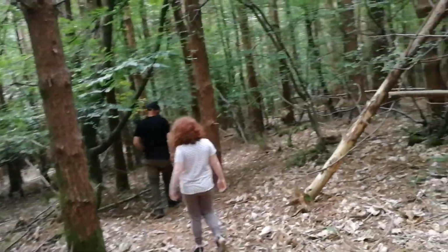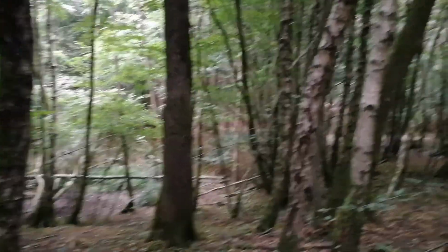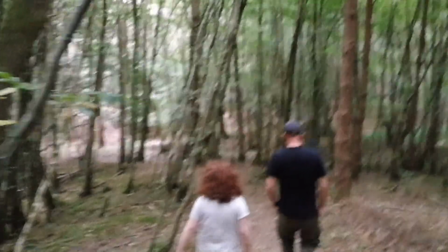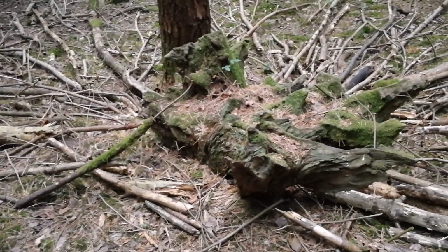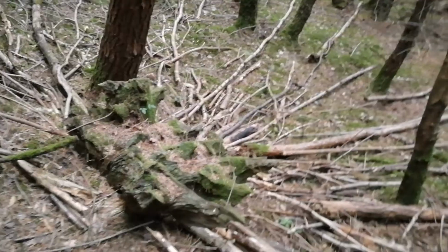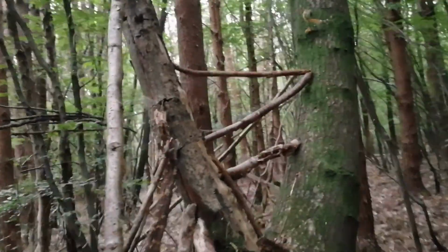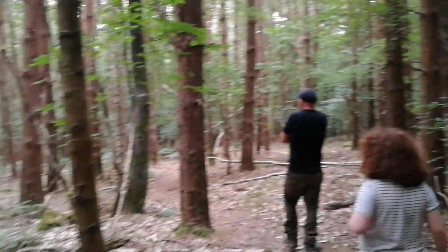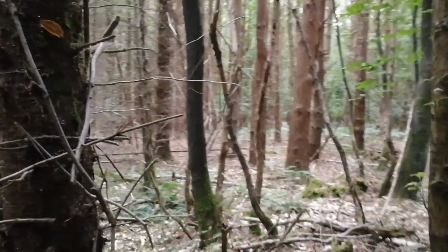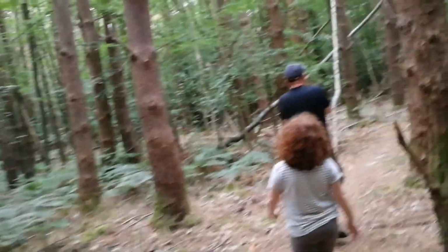Oh, you found the path? Yeah. Oh, well done. Bit trippy. Got a tree root thing there, and someone's decided to lay sticks out. We've got a bit of the Blair Witch going on here. That tree's got random sticks in it. A little nest. Random. Little artwork of sticks.